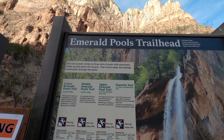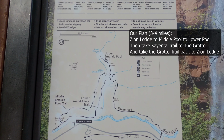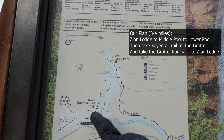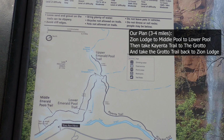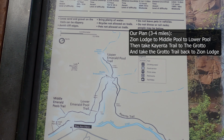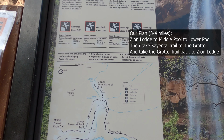There are three sets of pools. There's the lower Emerald Pools, middle, upper. Starting at the Zion Lodge, we have two options to take, the middle or the lower Emerald Pool trails on the way to the upper. Then we plan on taking the Kayenta to the Grotto, which is the next stop north, and then walking the Grotto Trail back to Zion Lodge. That will complete the trail loop plan for today. That should be around 3 to 4 miles.